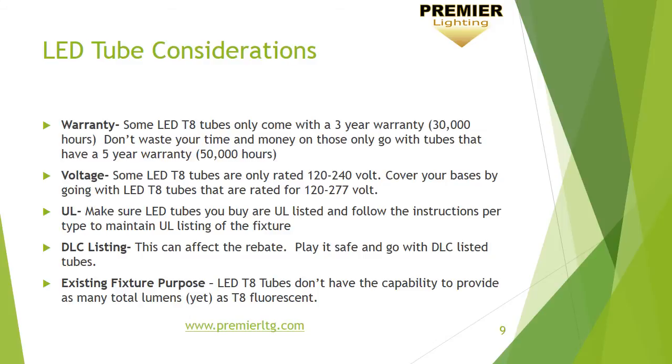And rather than having to guess and have an issue, we want it all covered, so we go 120 to 277. UL: make sure that the UL or the LED tubes you buy are UL listed and follow the instructions per type to maintain the UL listing of the fixture. We'll get into how you do that shortly.